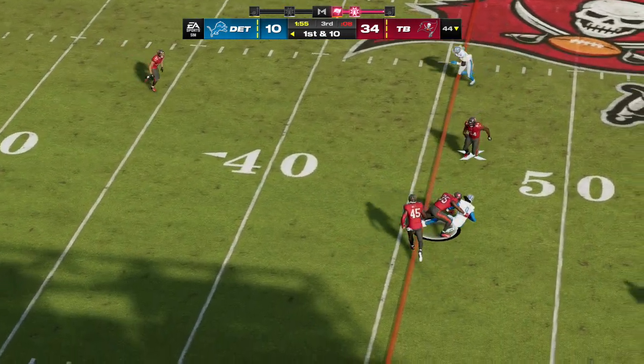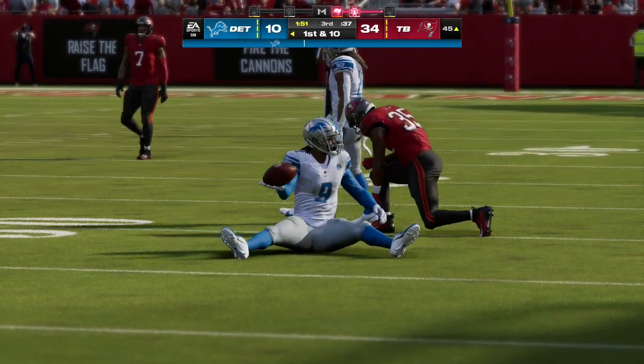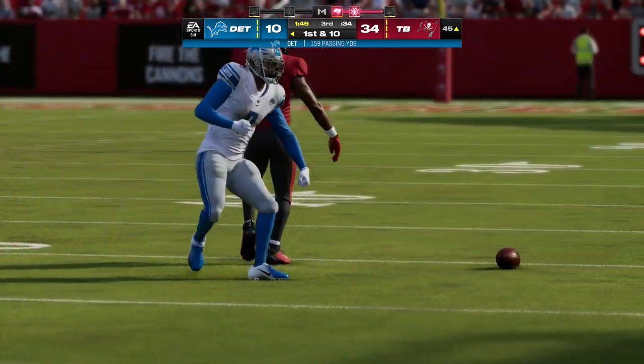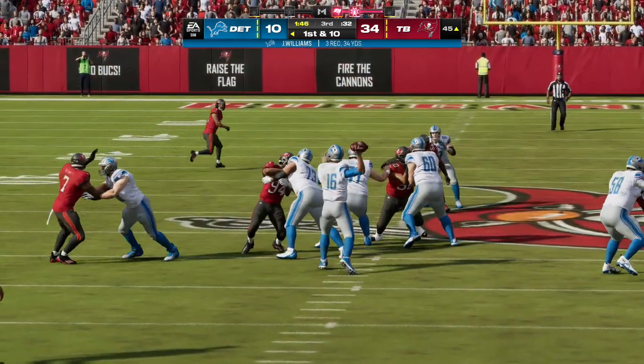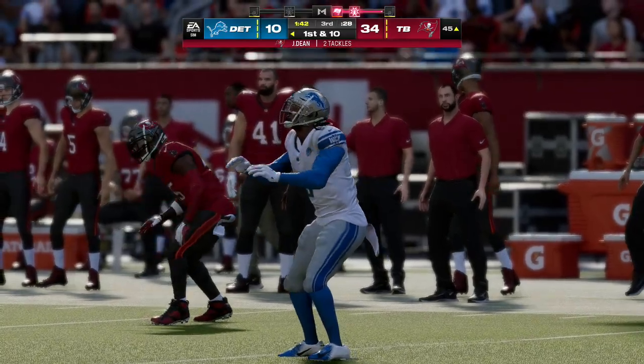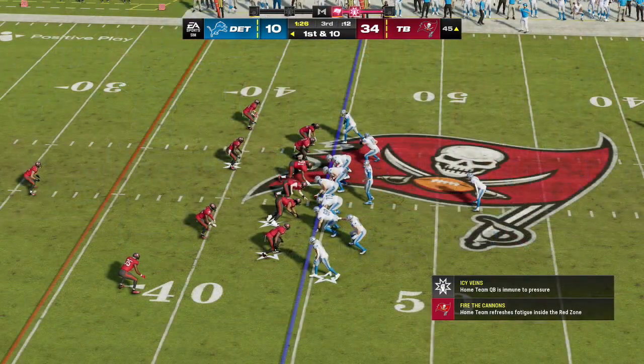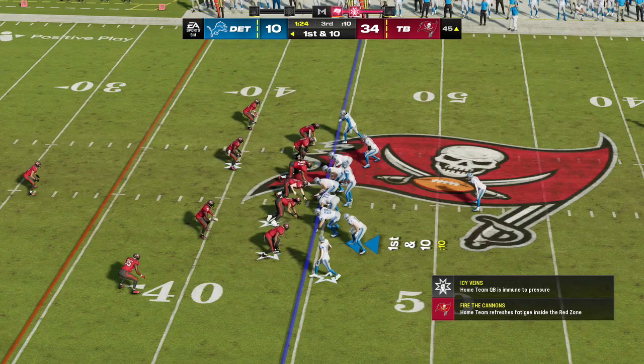That was a nice play there. It's complete to Williams. And he'll be taken down across the 50 at the 45 in enemy territory. Now that was pretty. They executed that curl route versus zone coverage, and that changes things a little bit because against man, it's often a tight, sharply run route.